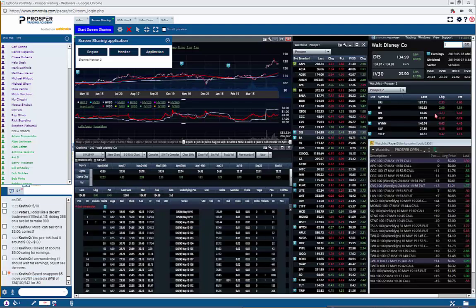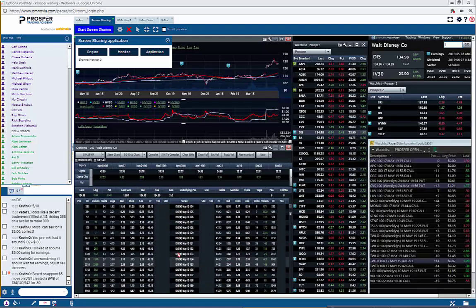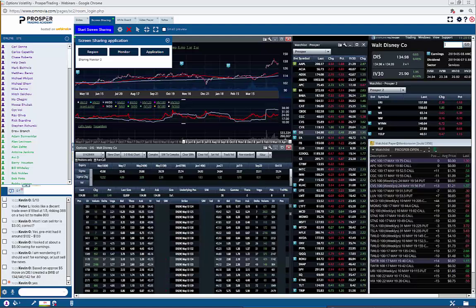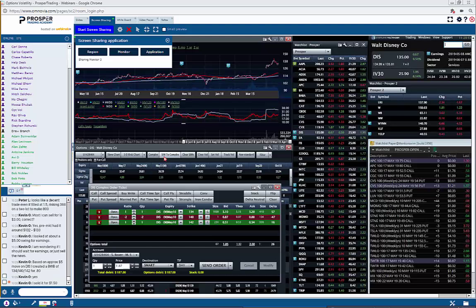These were the 5/10, so Friday's expiration. The 134, 140, 142. So you have a $6 wide call spread in the front, and then a $2 one in the back. Okay, and here we are. Disney is actually trading up about 65 cents, so we're going to be pretty darn close to where this thing would have been trading on the close. It was probably trading somewhere in the neighborhood of $1.80 on the close on Friday.